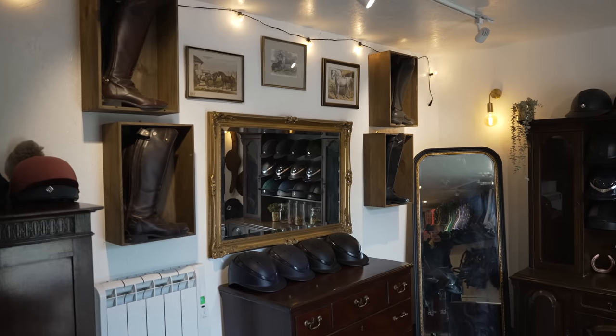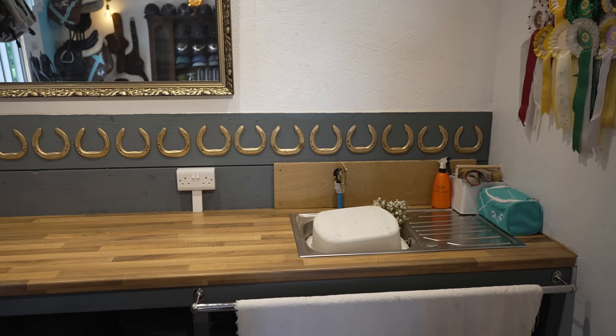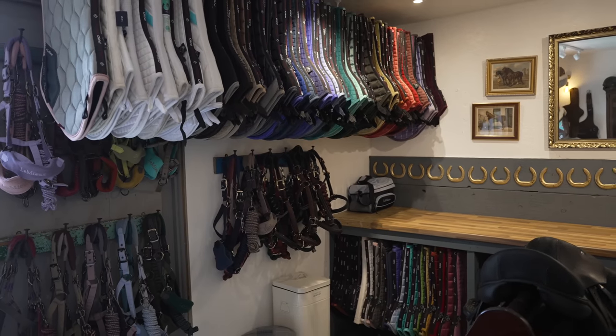Tack room is looking so much better now. I've got all my helmets, I dusted all of the back of there, so that's a lot nicer because it was getting pretty nasty. And around here, this countertop basically just ended up being a bit of a dumping ground, so anywhere that didn't have a place would end up on top of there, and it's now all empty. It looks so much better. I've got all my saddle pads hung up. The tack room just feels so fresh, so nice, and hopefully it will stay like this for a little bit longer. But anyway, the next thing I need to do is the wash bay.